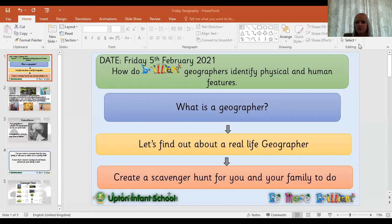Now, this week we have been exploring and finding out about geographers and what they do. And we have been wondering and asking ourselves, how do brilliant geographers identify physical and human features? Now, we've done this for our local area of Upton, and we've also looked a little bit at Africa and all the countries in Africa. And we've compared to see what things are the same and what things are different.